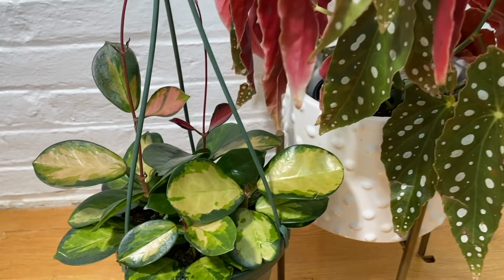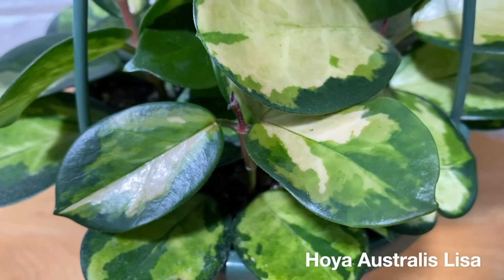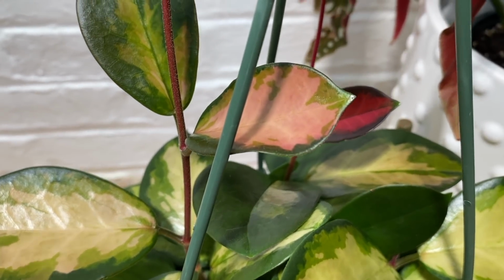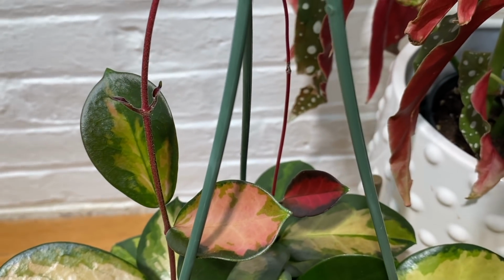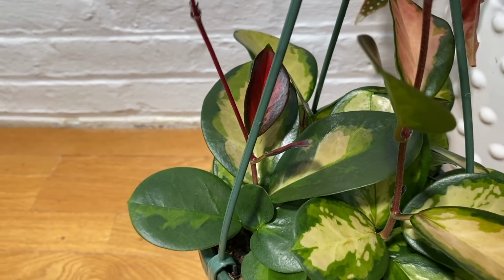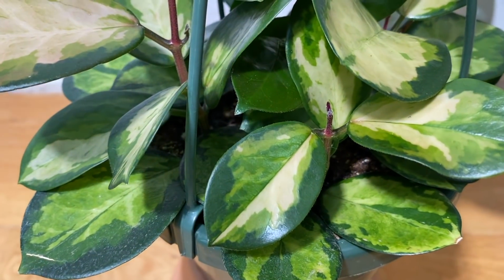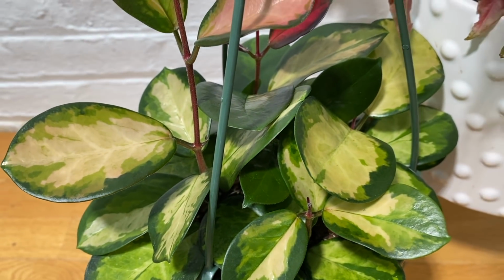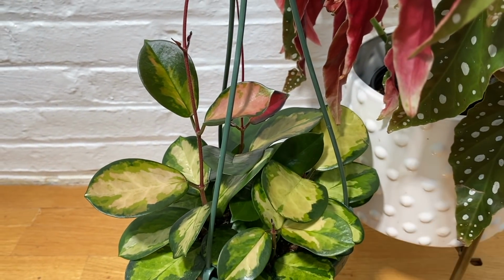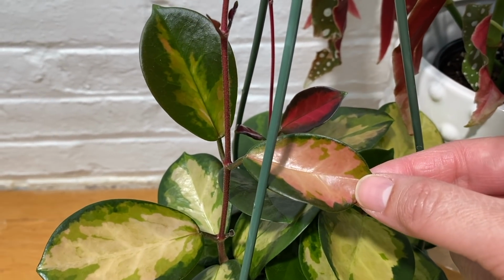Okay, so mine, I picked the Hoya Australis Lisa. Everyone's been in the Hoya craze lately, and yeah, I fell in. I jumped on the bandwagon too. I haven't owned this plant for that long, but so far so good. I find it a pretty easy plant to care for. Treat it just like any other plant. Water when it's completely dry. Give it lots of light. When you give it more light, it gives you this pretty pink and red color.